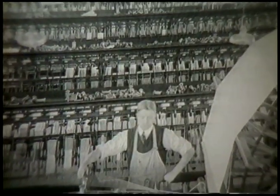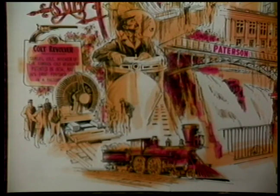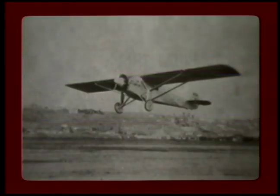The resulting industrial complex attracted many creative people to Paterson who developed textile machinery, steam locomotives, flax, jute, the Holland submarine, Wright aircraft engines, silk, apparel, and many more products. As a result, Paterson is called the cradle of American industry. The motor that powered the Spirit of St. Louis on Lindbergh's epic flight across the Atlantic Ocean was a Paterson product.